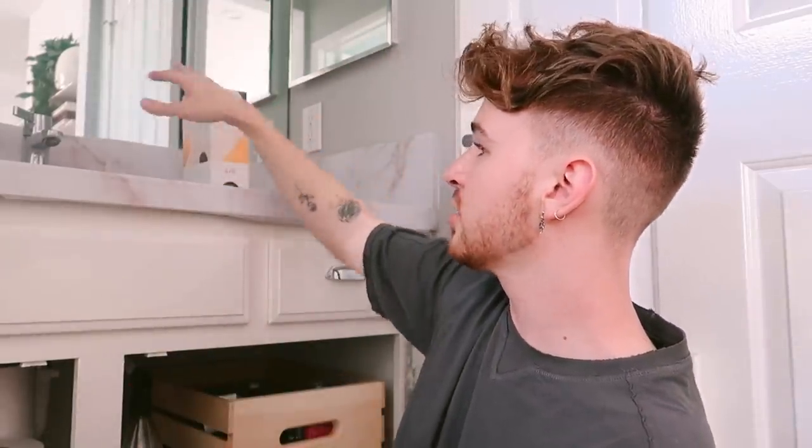But look how pretty. These are now going to be displayed on my countertop up here, so much easier access every single morning. Let's get to decorating the countertops.